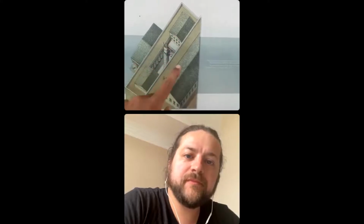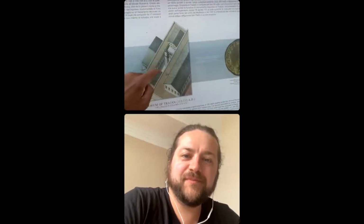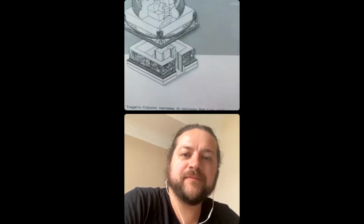There's the setting sun. Oh, wow, that's a shot. And here's a view of the column itself with Trajan on it. Here's the Roman column itself in a very closed context. So there's the basilica. There's what would be the temple over here, and two libraries, we think. And here's a cutaway.